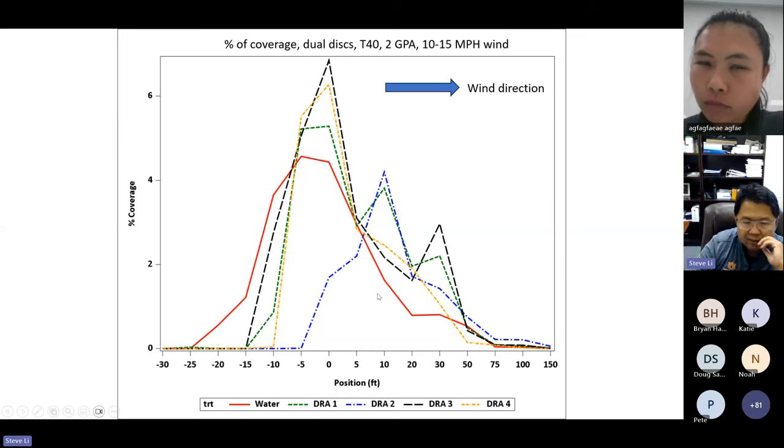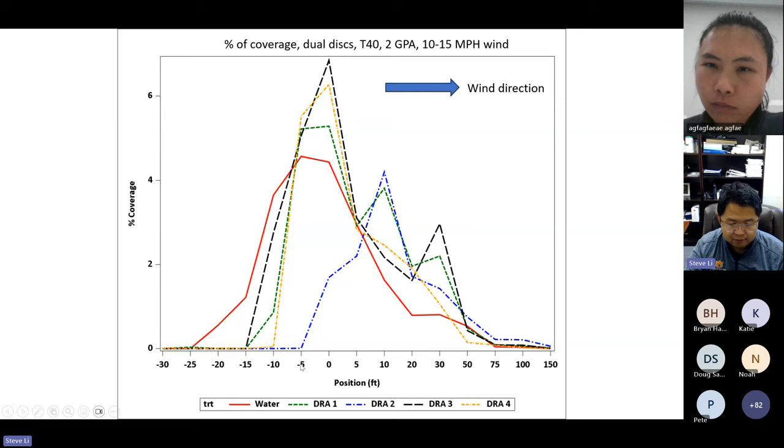All right, looking at this data we collected that day when I shot that video, we flew the drone on top of this 0 feet position. The drone was flying on top of this line. A negative number means upwind. The wind was blowing from left to right, from this way to that way. And a positive number means downwind deposition. So these are deposition data.